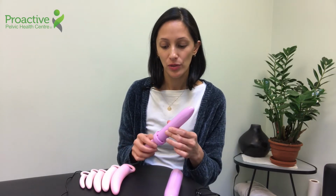And we really want to improve the accommodation and stretch of these tissues for the purpose of whatever our client's goals are. For instance, someone may want to resume or initiate penetrative intercourse or be able to have internal sexual play. Clients may also want to be able to insert a tampon and are struggling with that. But clients may also simply want to be able to maintain the health of that pelvic area, but also be able to have medical or gynecologic exams pain-free.